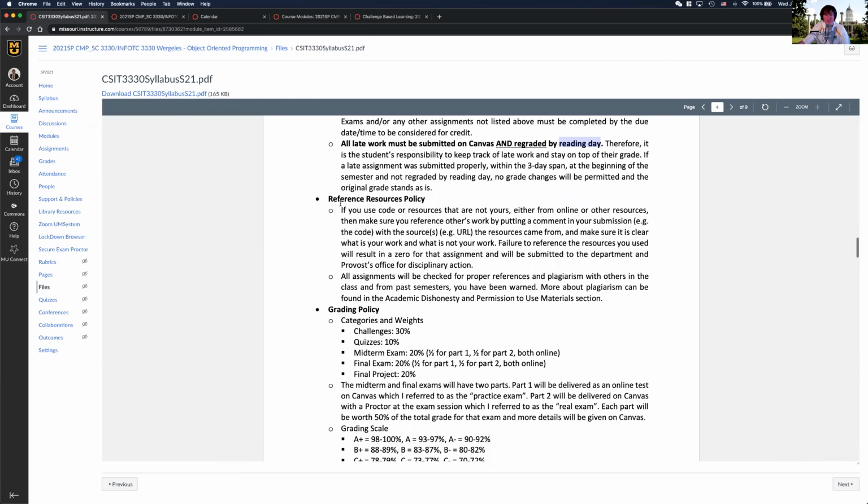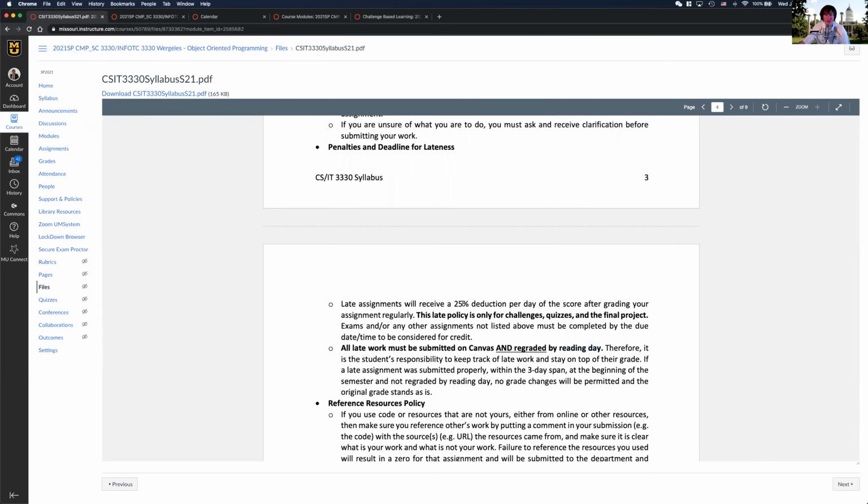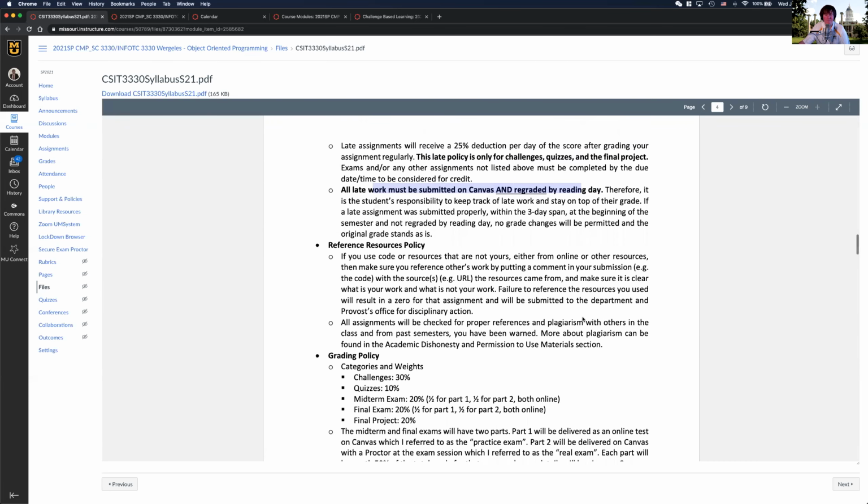Let's see, reference policy. So there were 2 quiz questions there. Okay, 2 quiz questions there. 25% deduction. Sorry, 3. 25% deduction. What does a late policy apply to? And when does all late work need to be finished by?